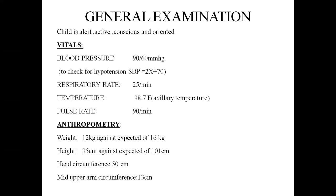And the respiratory rate is 25 per minute. If the child is having severe dehydration, the child might have acidotic breathing and can have tachypnea. So that is the importance of respiratory rate. Temperature is to check whether the child is having fever or not. Pulse rate is 90 per minute. So the vitals mainly point towards the dehydration.